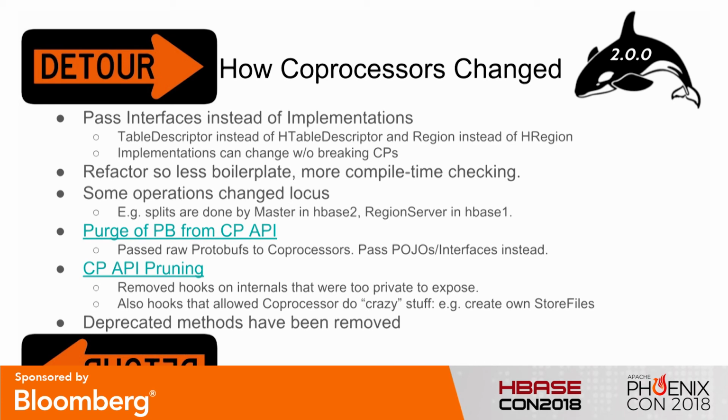Some operations moved their location, like splitting a region is now done by the master. So if you were doing observation on region splits on the region server, it doesn't trigger anymore on the region server. You have to put something on the master.